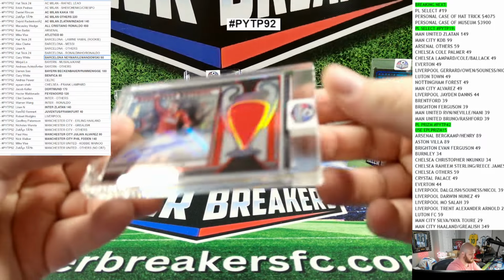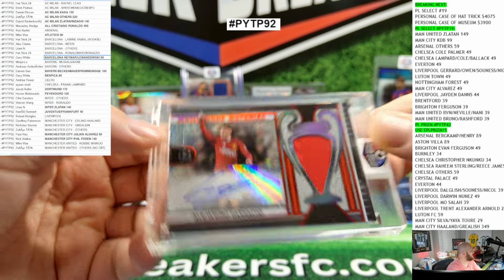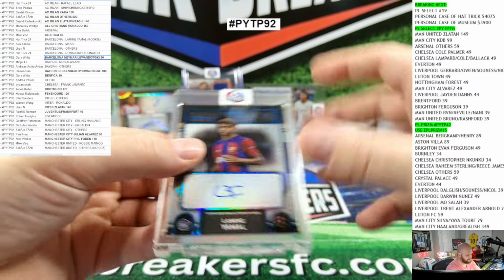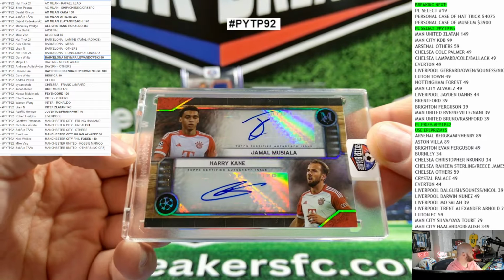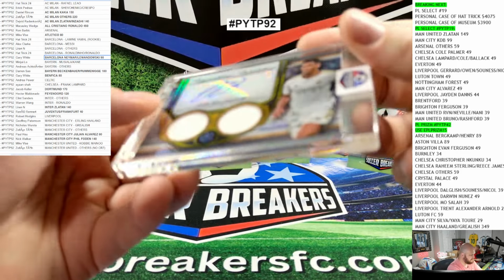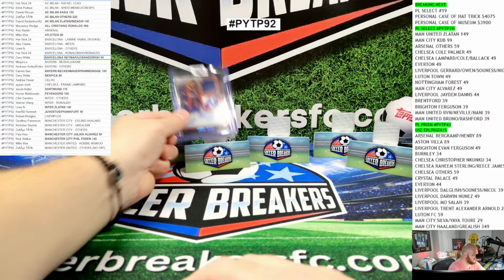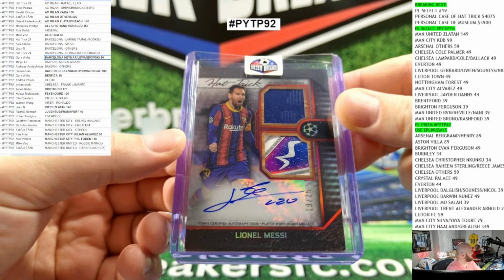And Alejandro Garnacho, 13 of 25. And Lamine Yamal, 75. In the duel, Musiala and Kane, 15 of 25. And we had a Jude to 50. And last but not least, back-to-back breaks. Lionel Messi, 19 of 25.